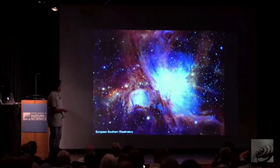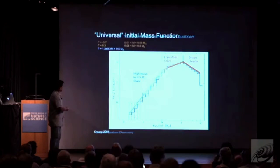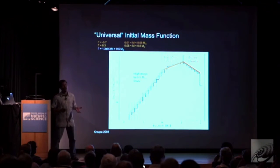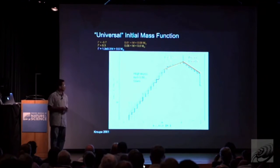So there we go. All right, so what sort of science can you do with an image like this, other than the fact that it's a beautiful image?